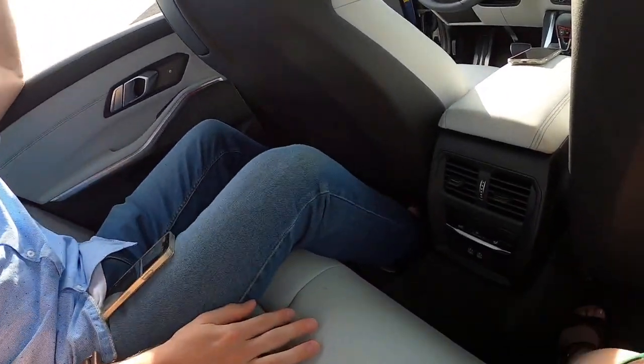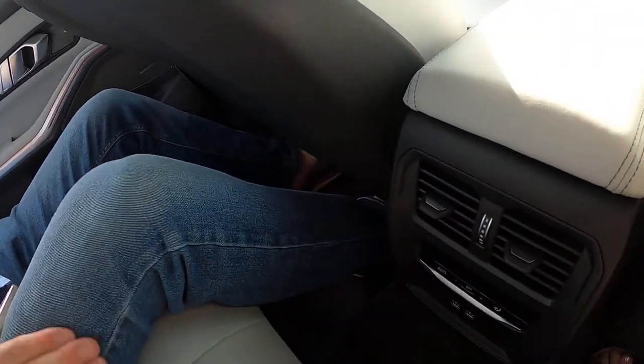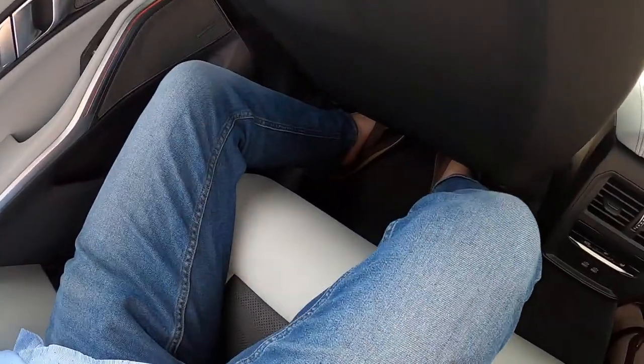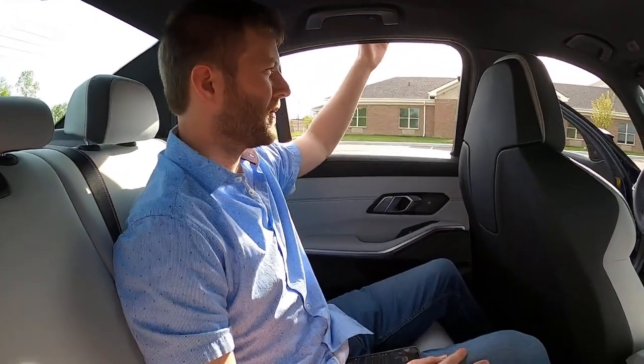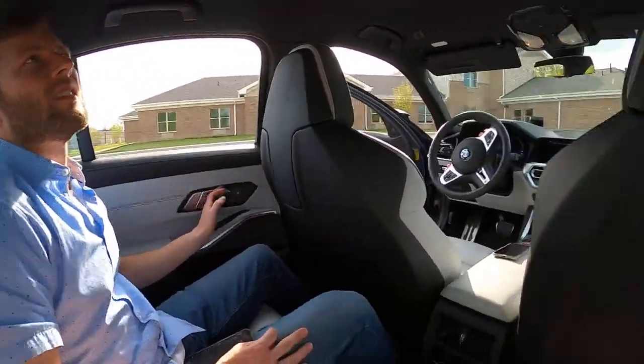I feel like a lot of times driving BMWs is just facepalm after facepalm, but that's not the case with this one, and I've been real happy so far. You've got a decent amount of headspace and legroom. You totally could fit two adults back here, no problem, very comfortably.